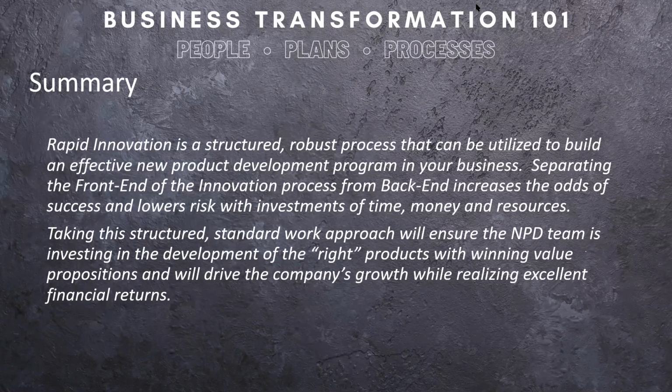As Phil said, separating the front end of the innovation process from the back end really increases the odds of success and lowers the risk that you have with the investments of both time, money, and resources. As his chart showed, you're trying to turn those assumptions into knowledge as much as possible before you leap into the development from the phase gate point of view. And really taking this structured standard work approach will ensure that your new product development team is investing in the development of the right products, the ones that have winning value propositions, and will drive the company's growth while realizing the excellent financial returns. Phil, thanks again for the in-depth review of rapid innovation.